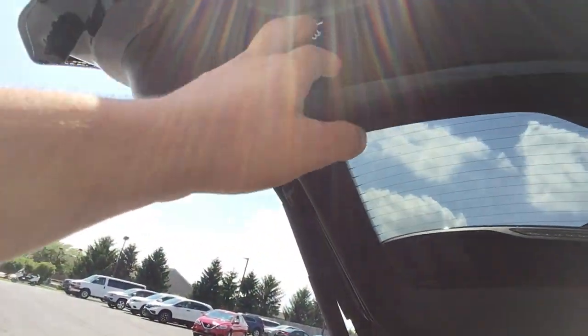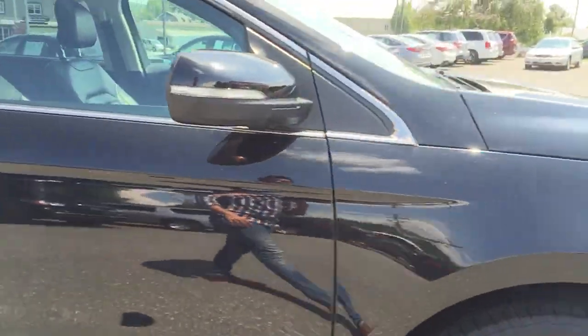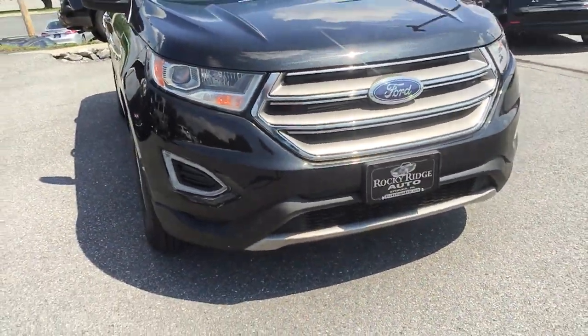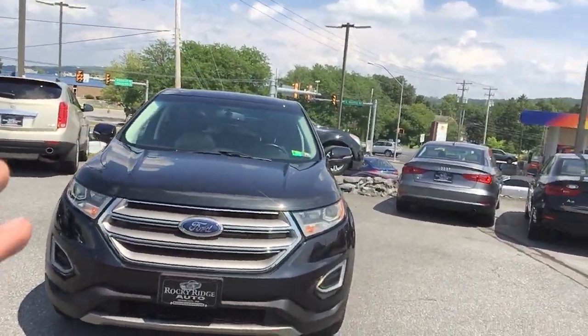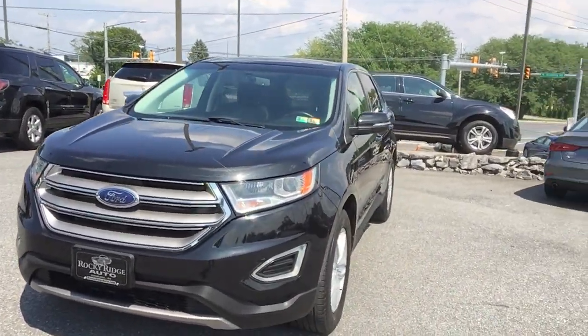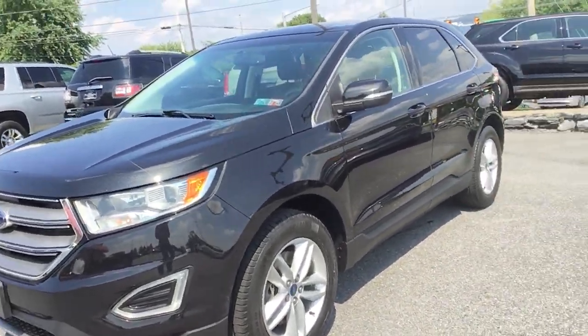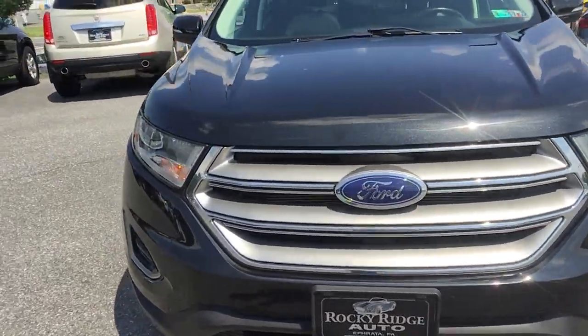Put the power lift gate down, and now it's down. Overall, this Ford Edge is really nice. Got the nice wheels on it, and it just looks so clean. This does have the 3.5 V6 in it. So it's not the inline 4 EcoBoost, but it is just a great car. Looks gorgeous. Has a turn signal on the mirrors, and it's just so gorgeous.